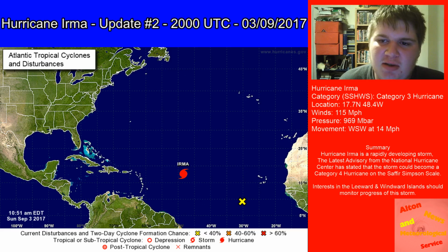The storm's location is 17.7 degrees north, 48.4 degrees west, with winds of 115 miles per hour and a pressure of 969 millibars. Movement is west-southwest at 14 miles an hour. So Irma is a Category 3 hurricane on the Saffir-Simpson scale.